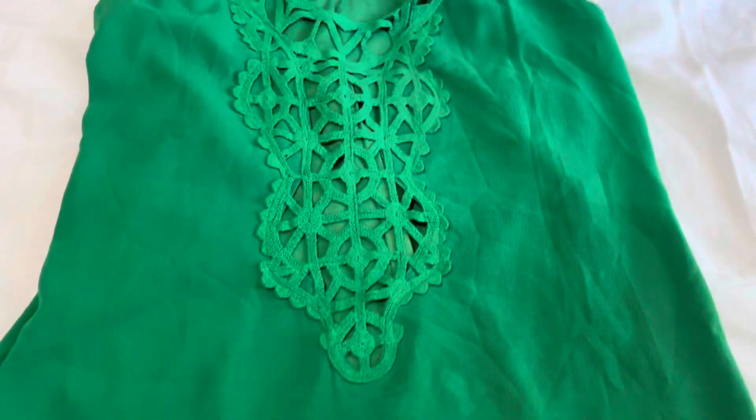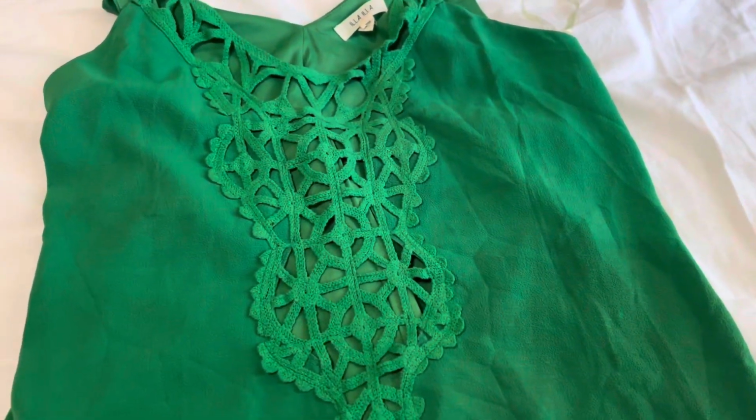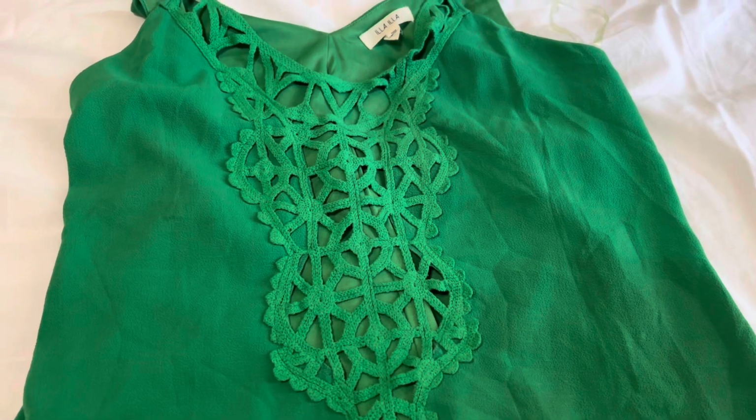The only thing I noticed about this dress after I got it home is it looks like it's got some staining. So if I can't get that out, I'll probably just end up redonating it.